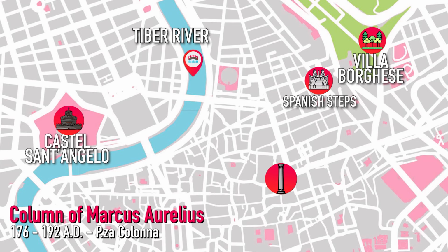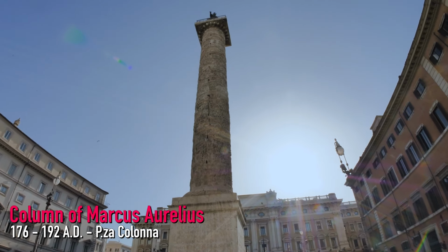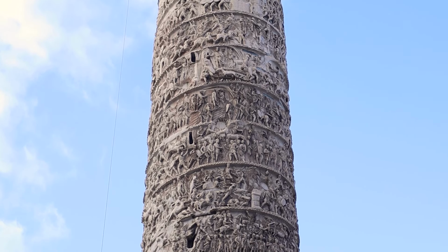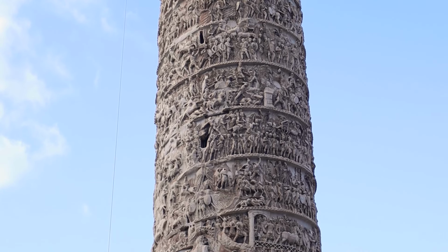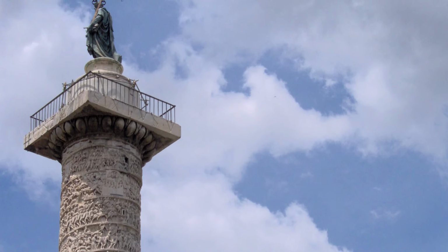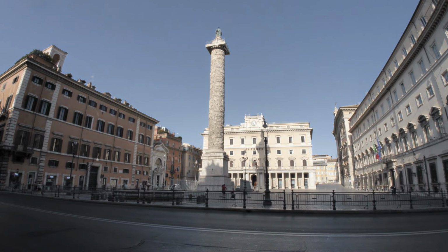Just off Via del Corso, in the center of Piazza Colonna, is a 2,000-year-old war memorial. If this was any other city, it would be the star attraction. Here in Rome, it's another historical element. The huge 2nd century column and its reliefs depict the victories of one of the greatest emperors of all time, Emperor Marcus Aurelius, over the barbarians.